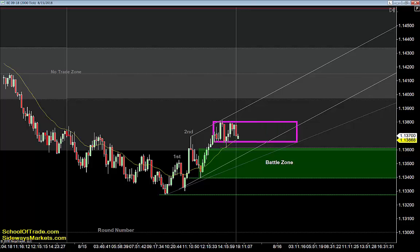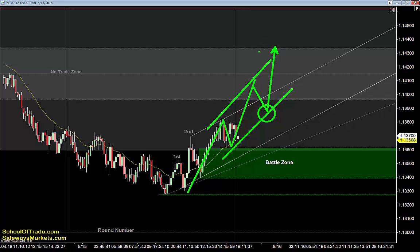Or maybe we go sideways here right now, right? If we go sideways here, we go sideways, 1 try, 2 try, failure, back up. Or maybe we jump higher. If we jump higher, new spiking channel, right? Buying that low, finishing off up the high of that range.